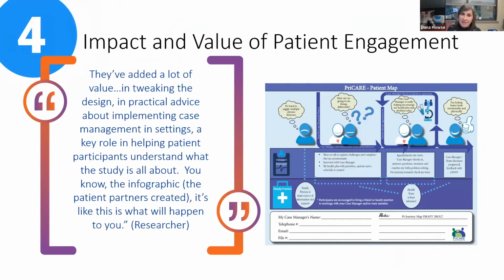And finally, impact and value of patient engagement. Our study found that patient partners enhance health research in many ways. The PriCARE team saw how patient partners bring a patient lens to research materials and processes to improve participant enrollment and experience. We also saw patient partners bring a unique perspective to data analysis and interpretation, keeping that focus on key implications for patients. We're also benefiting from the patient partners' creative and effective ideas for knowledge translation and their understanding of what patients and clinicians need to know and how best to share it with them.